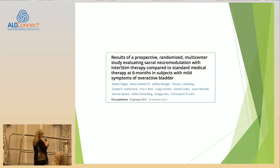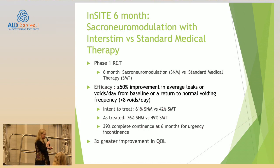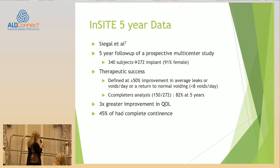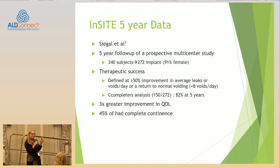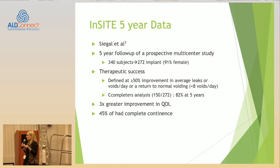We have obviously well-controlled studies, which basically show that there's 76% improvement with using the sacral neuromodulation device compared to 49% response in standard medicines. So long-term at 5 years, you still get a 3 times greater improvement in quality of life, and 45% of patients are completely dry. Now notice it doesn't promise a 100% cure, it says more than a 50% response, which for most people is pretty good.